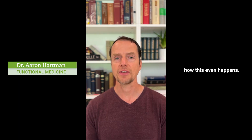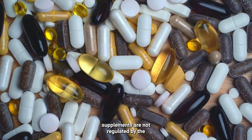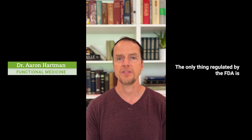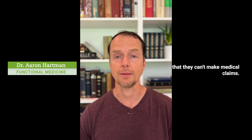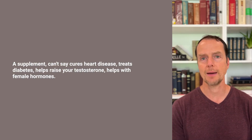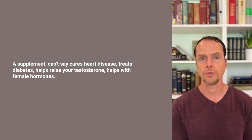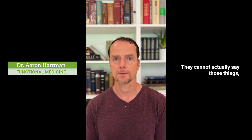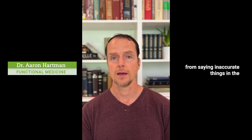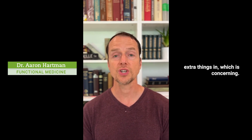Now, you might be wondering how this even happens. Well, the reason is because supplements are not regulated by the FDA as far as what is on the labels. The only thing regulated by the FDA is that they can't make medical claims. A supplement can't say cures heart disease, treats diabetes, helps raise your testosterone, helps with female hormones. They cannot actually say those things. But the regulations don't prevent them from saying inaccurate things on the label that aren't in there or putting extra things in, which is concerning.